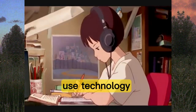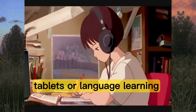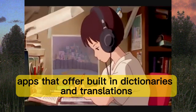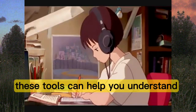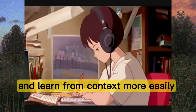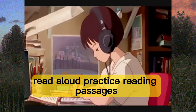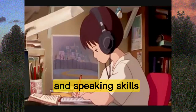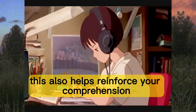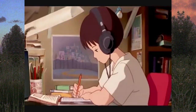Use technology. Utilize e-readers, tablets, or language learning apps that offer built-in dictionaries and translations. These tools can help you understand and learn from context more easily. Read aloud. Practice reading passages aloud to improve your pronunciation and speaking skills. This also helps reinforce your comprehension.